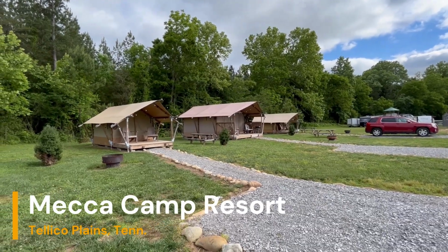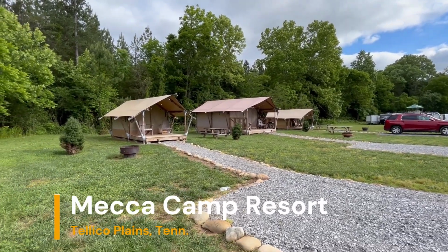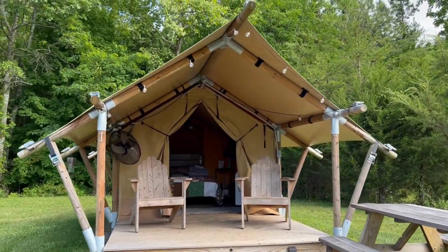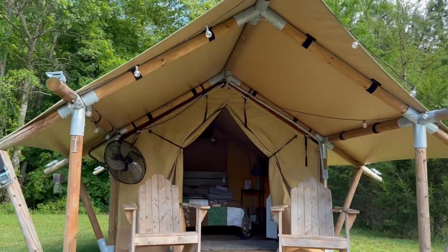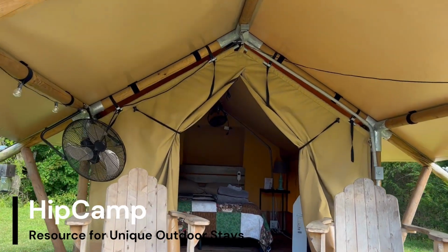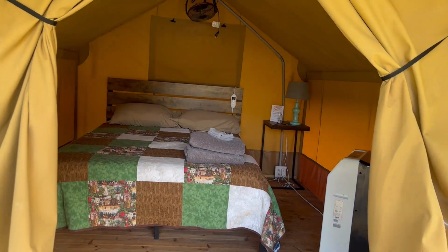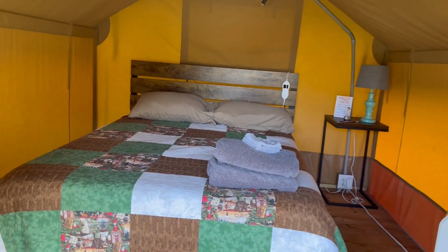Come with me as I go glamping at Mecca Camp Resort in Tellico Plains, Tennessee. I found this awesome place on HipCamp, and when I arrived, it was everything I thought it would be. This is the canvas tent my dog and I stayed in.